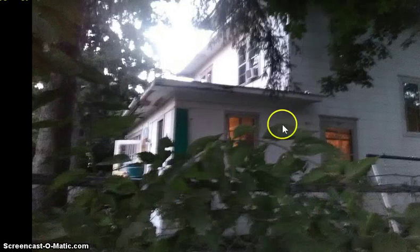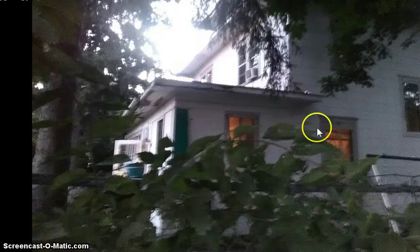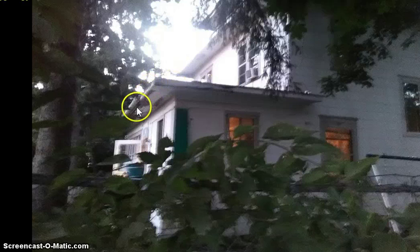This is a kind of close-up of the east side. This right here also is squirrel damage, and along in here, and that all we need to fix before winter, because the rain's getting into it. We need to fix it.